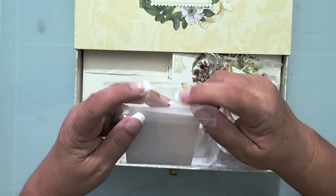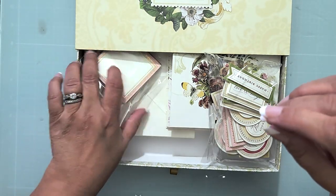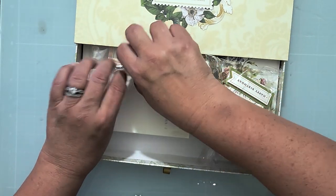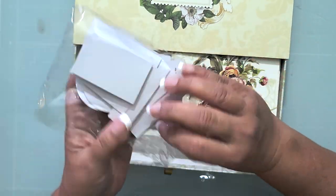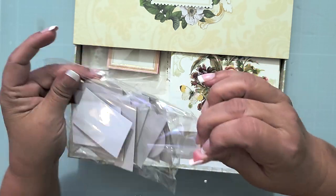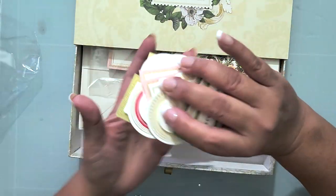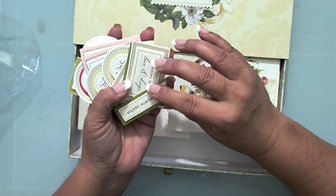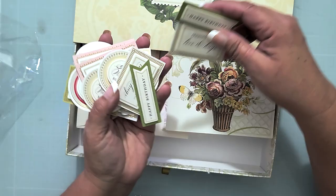Say what you want about her prices, but you get what you pay for. It's just amazing. And then, of course, she included the sentiments that you can put on the front of the card, I'm assuming, because that little square is going to go on the inside. So you have bunches of happy birthday, sending love and hugs. That is cool.